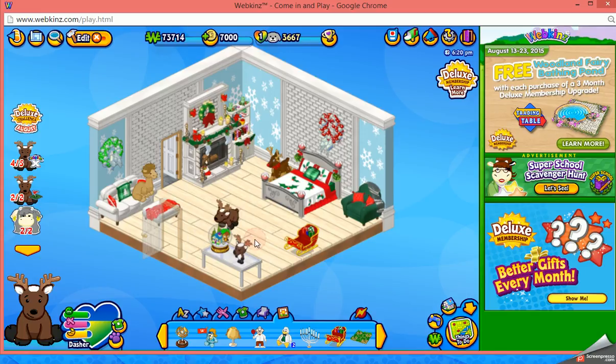So yeah, that's pretty much it for the adoption of Dasher the Webkinz Reindeer and Greg the Clownfish. Now I have a few more adoptions to make. Oh. I now have 7 more to make.